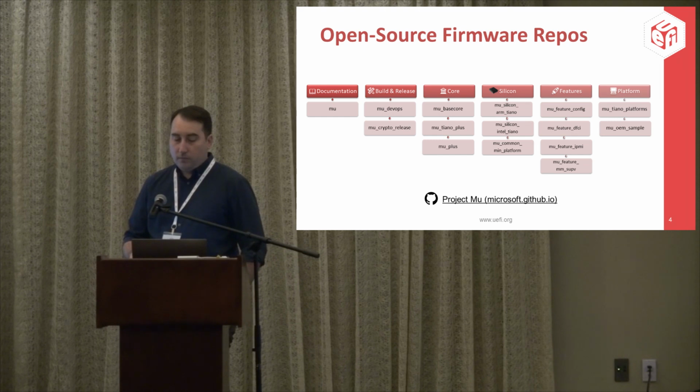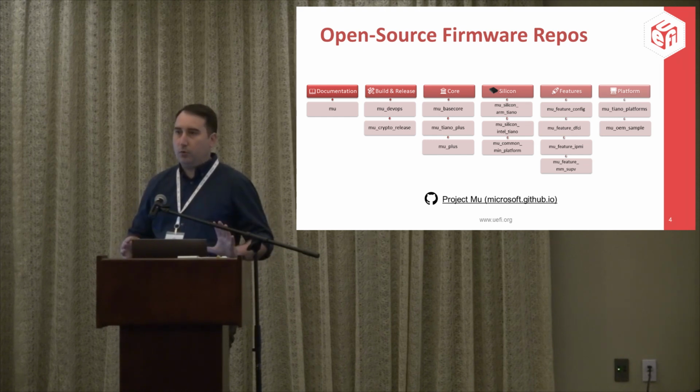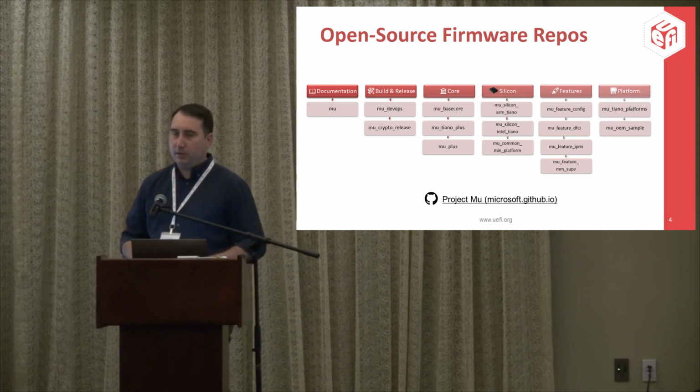Inside the core code, core code is code that we don't depend on from core. So core code is like the top of the dependency hierarchy. That keeps Mu base core, Mu Tiano Plus, and Mu Plus. Everything except Mu Plus comes from EDK2. And we started moving some features out from Mu Plus, which is our Microsoft-specific code, into individual feature repos. The idea being that we can put release notes and individual versioning around those repos.